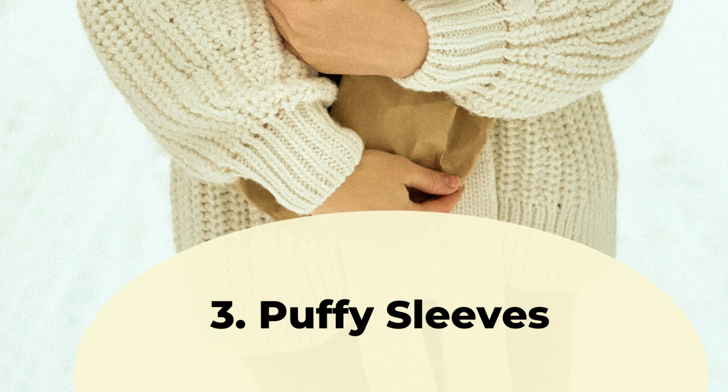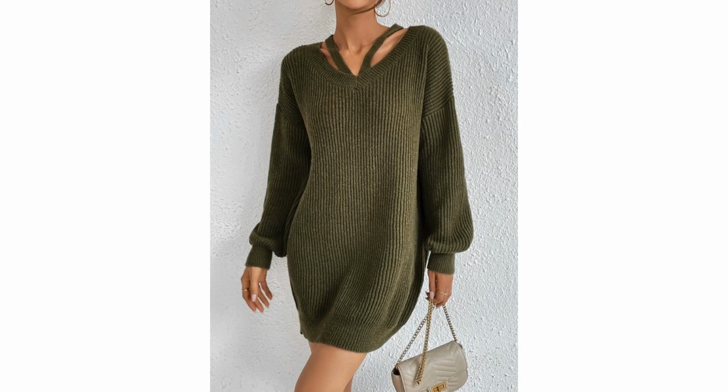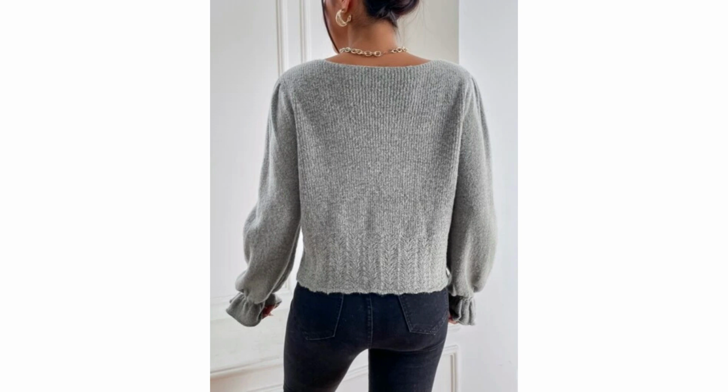The third trend is puffy sleeves. Here is an example. It's an oversized sleeve, but narrow near the wrist. So it looks kind of old-fashioned, almost like a historical costume. And this also looks very feminine. So that's another trend you can incorporate in your next sweater.